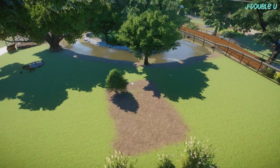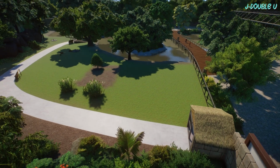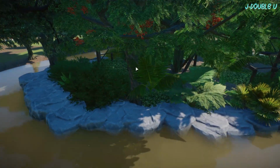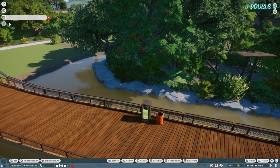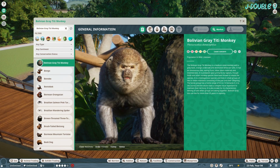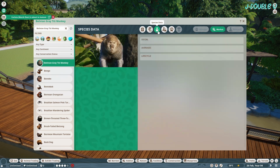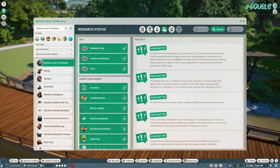I do need to build a new sort of enclosure pen thing for the white-eared titis and connect this up to Titi Island, formerly Saki Island. But the titis are Bolivian grey titis, but they're also called white-eared titis. So water can be used as a deterrent for them. Between 8 and 40. So absolutely, we could have lots of titis.